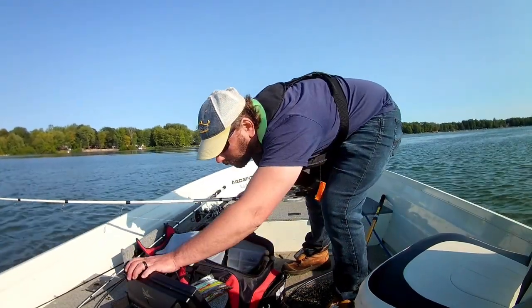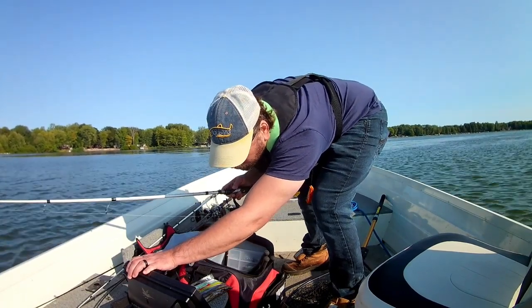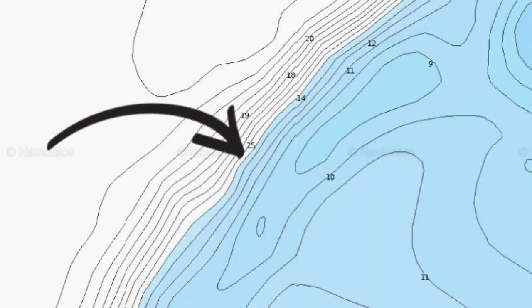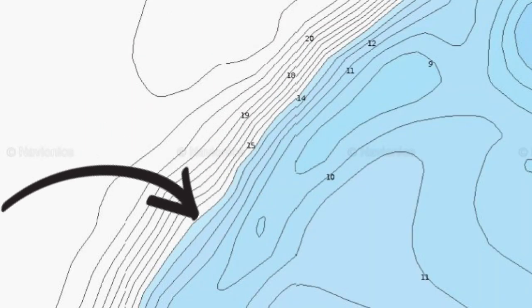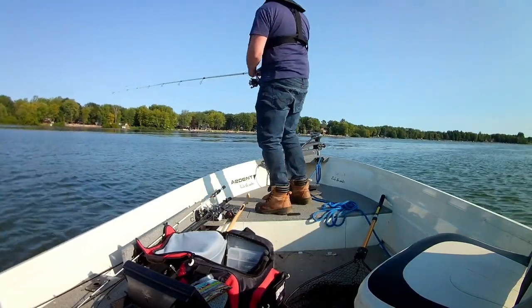I really want to put this in the video. This is me actually increasing the depth shading on my map, to show where I am currently positioned in the boat and not snagging weeds with my lure. It really put me on that weed edge.